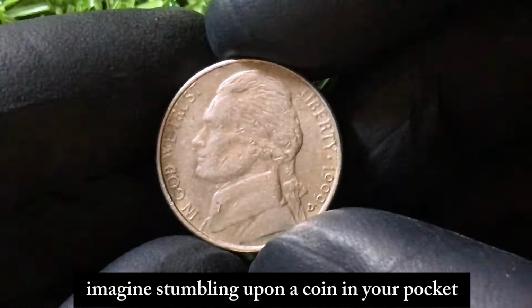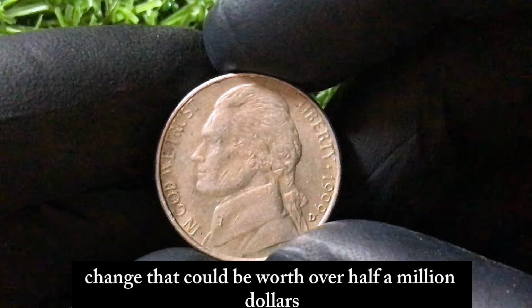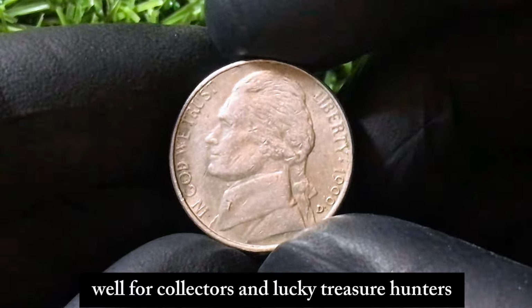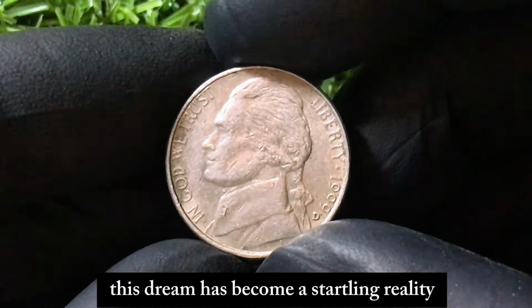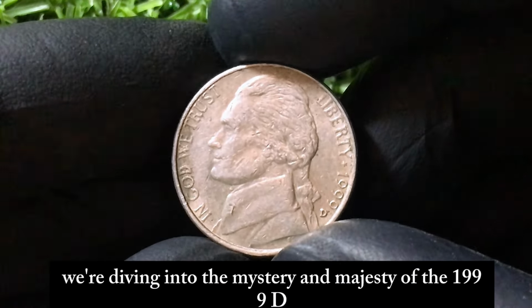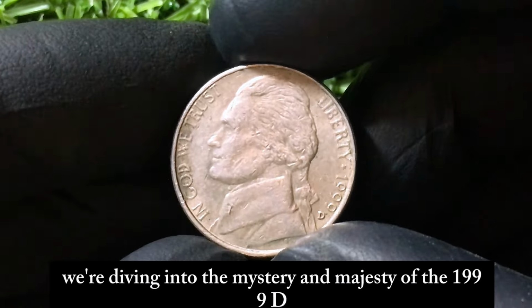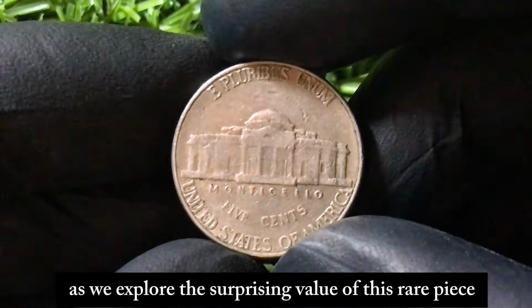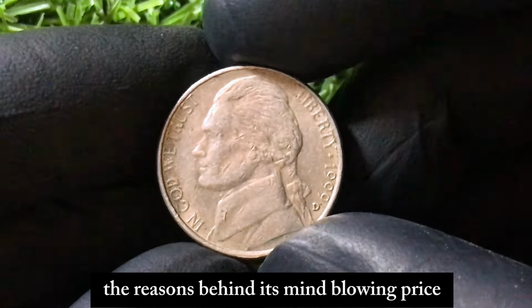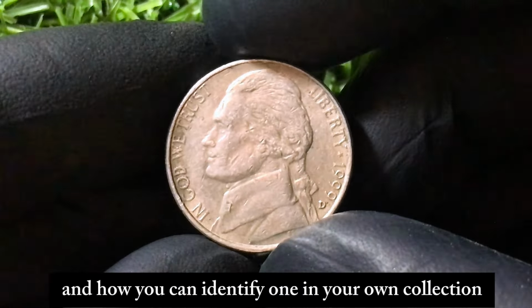Imagine stumbling upon a coin in your pocket change that could be worth over $500,000. Sounds like a fantasy, right? Well, for collectors and lucky treasure hunters, this dream has become a startling reality. Today, we're diving into the mystery and majesty of the 1999 D Monticello Thomas Jefferson nickel, an ordinary-looking coin with an extraordinary story. Could you be holding one of the most valuable modern nickels in existence? Stay tuned as we explore the surprising value of this rare piece, the reasons behind its mind-blowing price, and how you can identify one in your own collection.